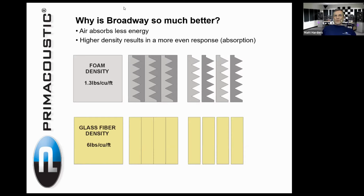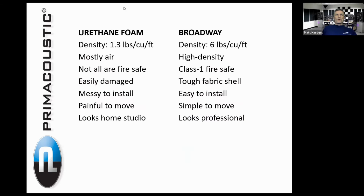By making the panel more dense, you end up being able to absorb those lower frequencies more because there's more rigidity to the panel, and therefore it can vibrate at those lower frequencies and transfer that energy from acoustic energy into heat energy. That's the basic reason why they changed to this product, because they feel it's much improved performance, and it's a more even frequency response, the way they've picked their design of the panel. And you can see there the comparison between them.